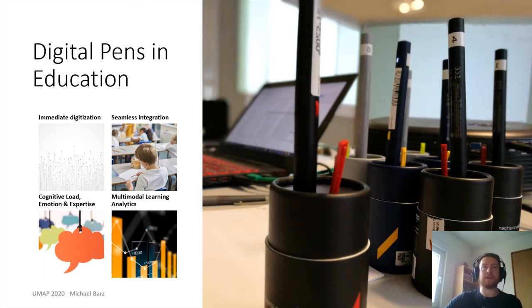by obtrusive technology. Another point is that digital pen signals were also shown to be predictive for cognitive load, affective states such as emotion, expertise. There was work on predicting math expertise of students. And altogether, this renders digital pens promising technology for multimodal learning analytics and technology-enhanced adaptive learning.